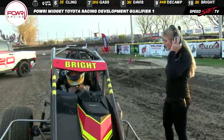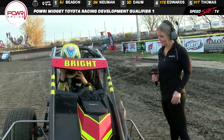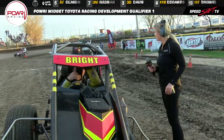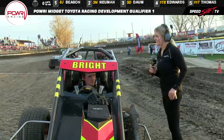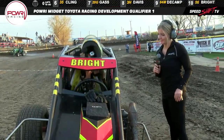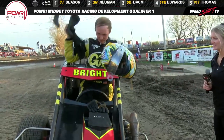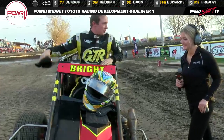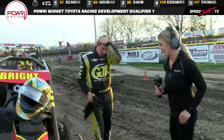Well, ladies and gentlemen, driving the Mark Chisholm owned automatic garage doors, precision drive line and fabrication, Bell helmets, PXP racewear, Toyota powered Boss. Your winner of qualifier number 1 out of Collegeville, Pennsylvania. Give it up for the 28-year-old Alex Bright. Second goes, what a finish for the 8J of Jonathan Beeson. Your qualifier number one winner, Alex Bright.